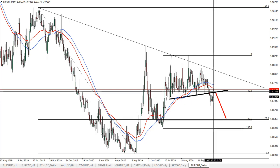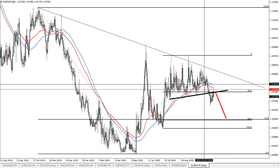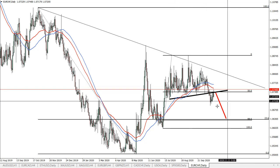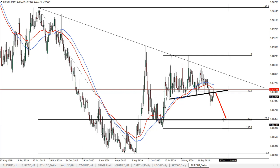All in all, this rejection suggests that the price is about to initiate a stronger move down. There was an extended consolidation, 2 or 3 months, price was just going sideways, but now we see this breakout and it's starting to look extremely bearish to me.